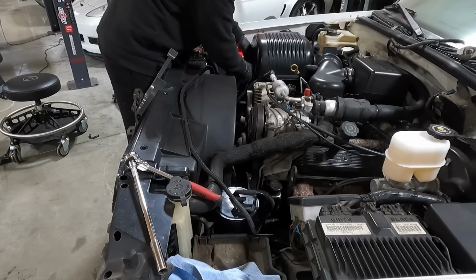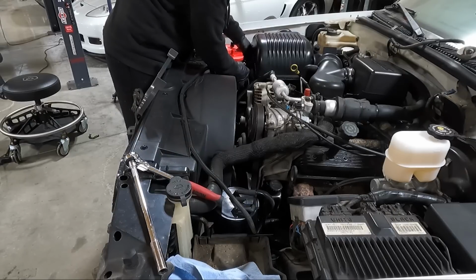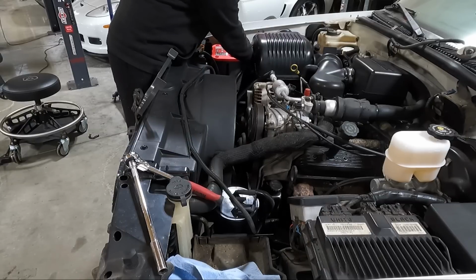Now, we're going to go ahead and hook up the positive. Uh-oh. I don't want to strip the battery in that. I'm loving that. Okay, good. Let me know in the comments, guys, if you ever have issues hooking up these batteries. Oh, got a positive and a negative on.